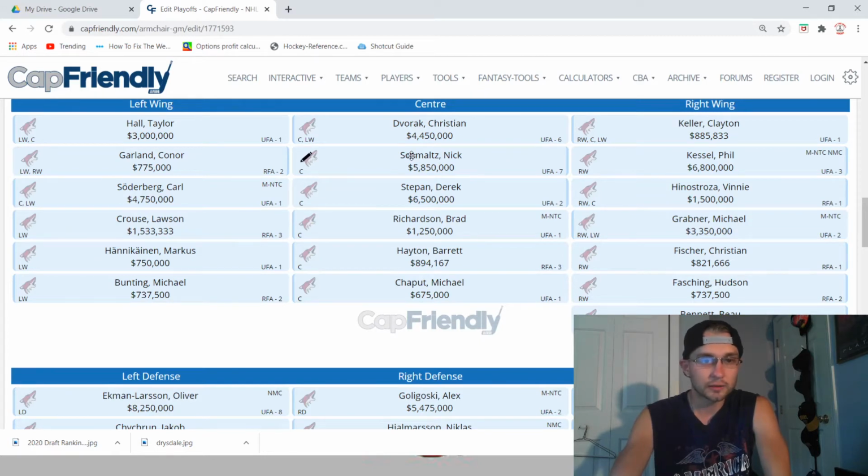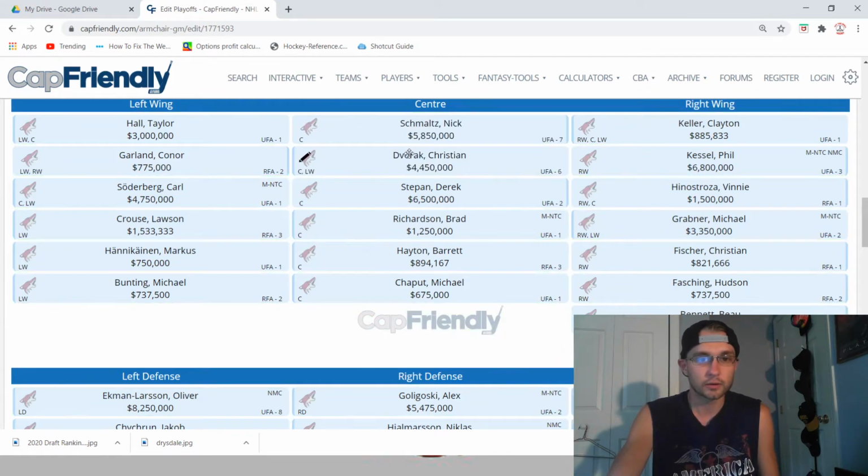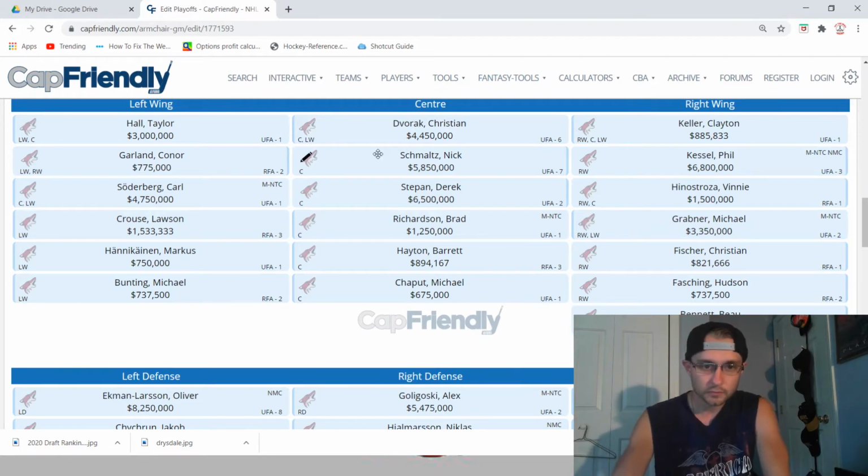There is possibly the potential of putting Schmaltz on the top line and Dvorak on the second line, but I don't think they're going to do that to start because Dvorak was playing with Hall a lot in the regular season, so I don't think they would break that up. Although Schmaltz and Keller together could be really good.